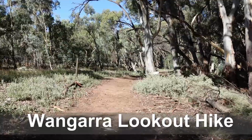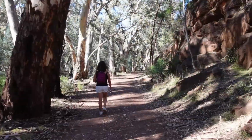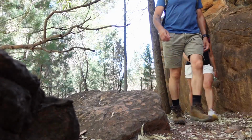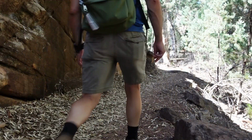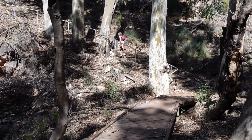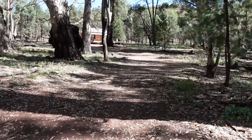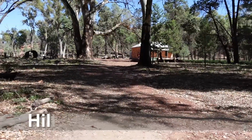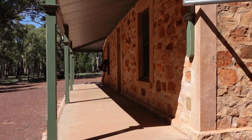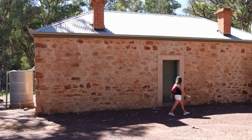Our next spot is the Wangarra Lookout hike with panoramic views inside the pound. It begins in the Wilpena Resort and is 7.8 kilometres return. Along the way we'll also see the historic Hills Homestead. Amazingly, the Hills family were running livestock and even tried growing wheat in the pound until they left in 1914.